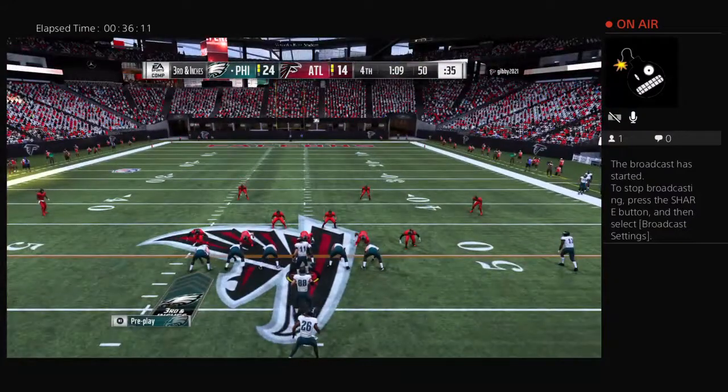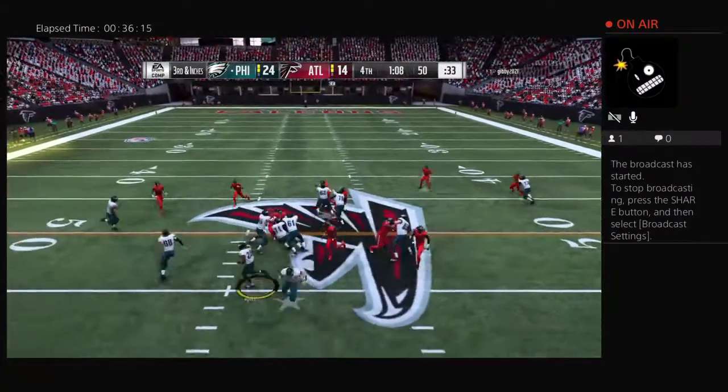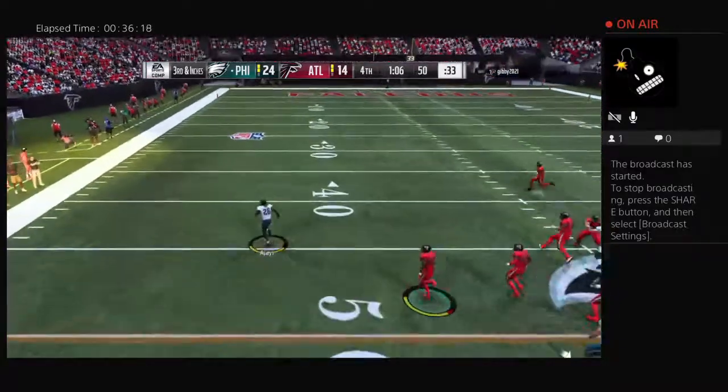Well, we're going to play his game. We're going to play his game. Blitz him all. We don't care. Blitz him all. And they'll go ground game here with a tailback.